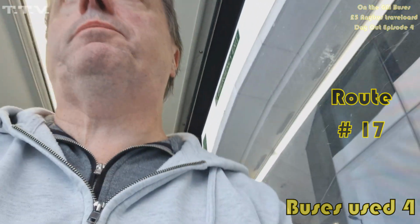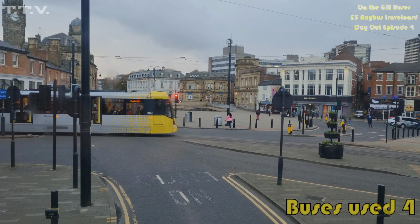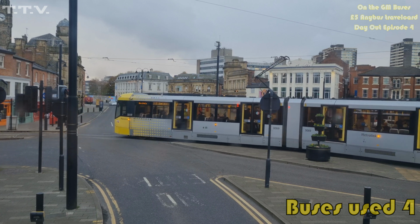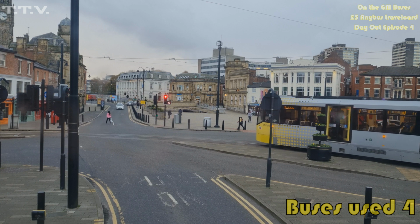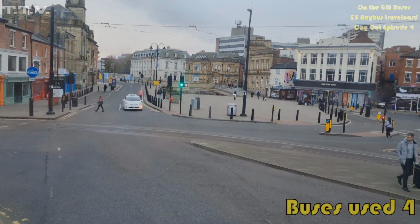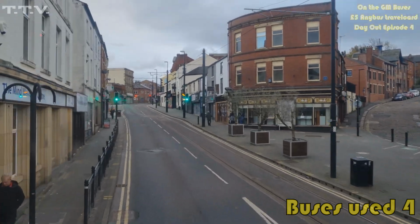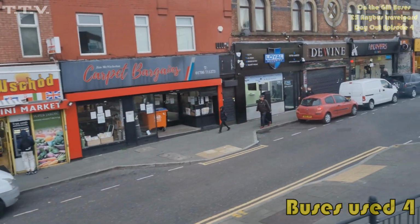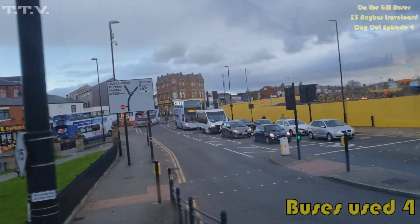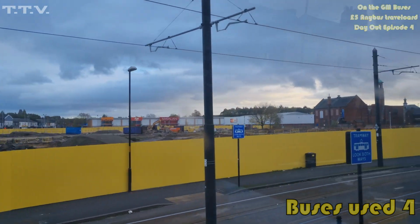A different number 17 than what I saw before. That one was just driven off. That's that bridge as well. Bridge that I was on before. Very old. It's the end of the line for the trams here. This is where we actually came in, although I didn't film it. But what I did see was a rather large expanse of a building site. So I don't know what's going on there, but hopefully something good for Rochdale.